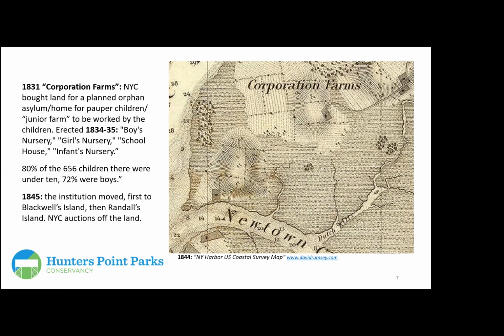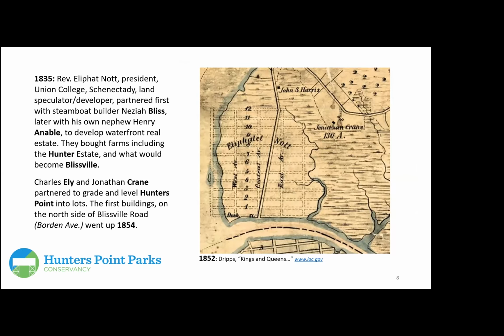You can see, by the way, near the southern end of Hunters Point South, there was a structure, and that was part of the Hunters Point estate, and more on that later. In 1835, the Reverend Eliphalet Knott, famous as the longtime president of Union College in Schenectady, was a big-time land speculator and developer. He partnered with the steamboat builder Neziah Bliss, and later with his own nephew, Henry Annibal, to develop waterfront real estate in Hunters Point South.